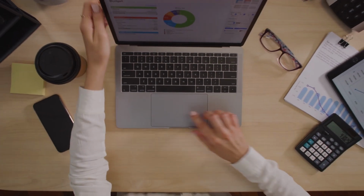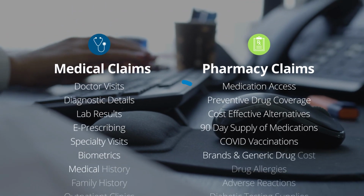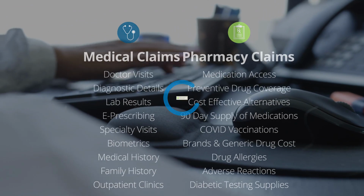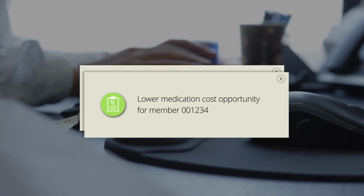I lead a team of pharmacists and technicians who provide pharmaceutical care management. This means we provide care coordination for our members. Our pharmacists review medical and pharmacy claims, which includes the medications that the members are taking and the diagnosis for why they're taking the medications. And we're able to identify areas to optimize the drug therapies or areas to save the member costs.